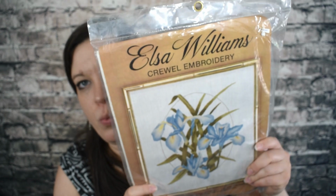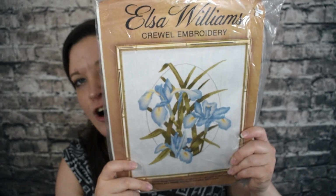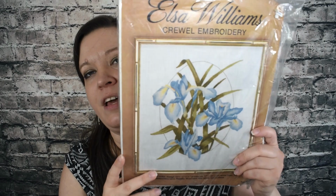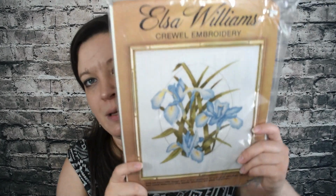Even though I was happy with those finds, I was even more excited when I found a box underneath the table filled with glassware that had embroidery kits. I was so thrilled. The kit that caught my eye was this Elsa Williams crewel embroidery kit. One of the reasons I started thrifting last year was actually to look for crewel kits, and even though I have found a ton of cross-stitch and needlepoint kits, I find very few crewel kits, and I definitely wanted to find some Elsa Williams patterns.